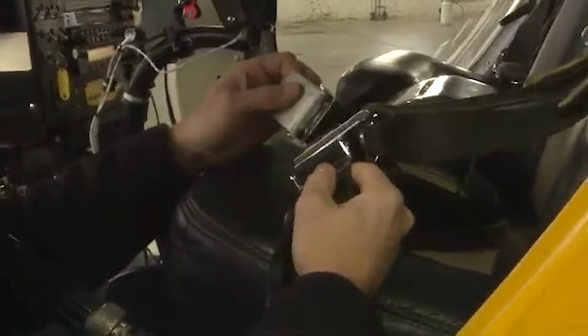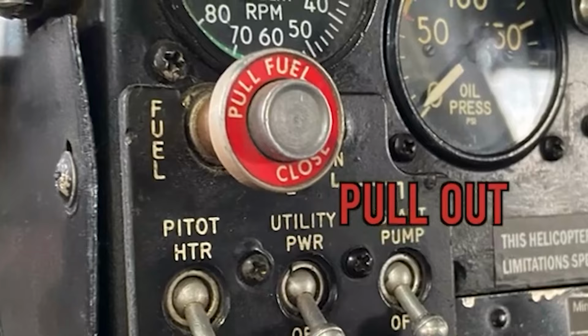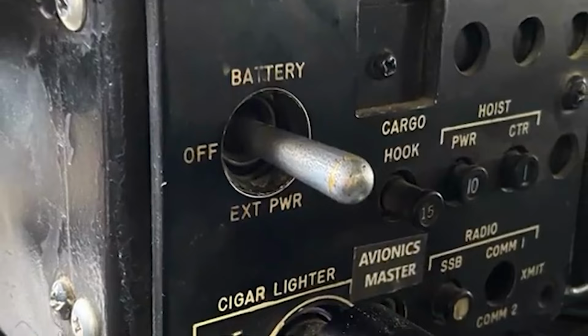The emergency fuel shutoff is a red, round knob located on the left side of the control panel in front of the pilot. To shut off the fuel, pull it out. The battery cutoff is a toggle switch located below the fuel shutoff. Toggle down to shut off the electrical system.